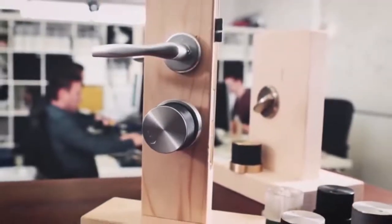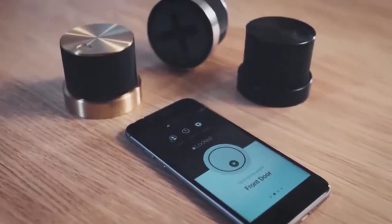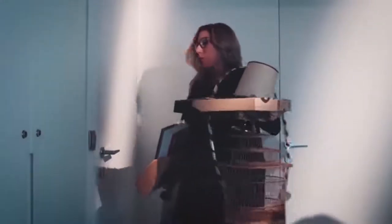Meet Teodoor, your brand new personal doorman. Teodoor is a smart lock, the most advanced way to enter your home. Imagine all the times you had trouble finding the key to your door. With Teodoor, the door unlocks itself, swift and simple.